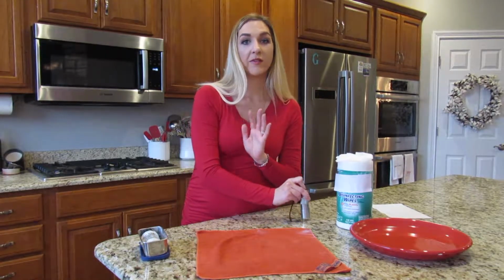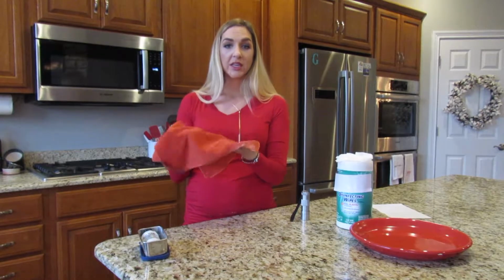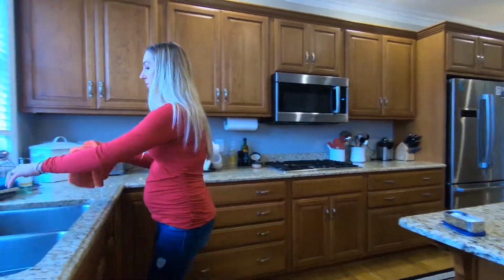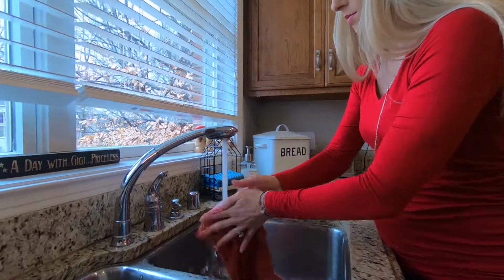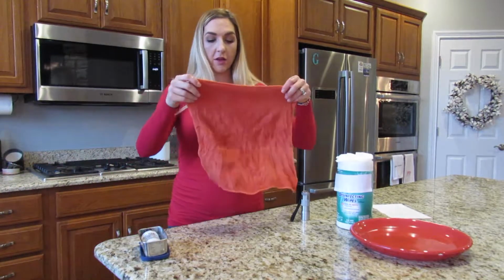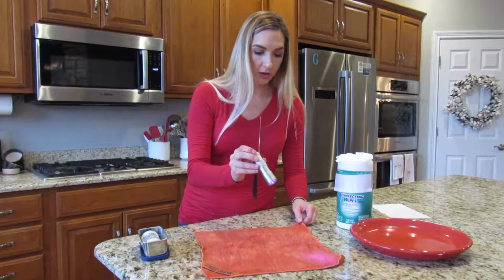Now, this is also my favorite part because it's really easy to clean this. All you have to do is take it to your kitchen sink, run under warm water, and rinse to get it all out. And I'll show you what's left afterwards. I have to make sure all that water is out of the cloth. Now, I fold it out for you and I show you if there's any glow germ left.